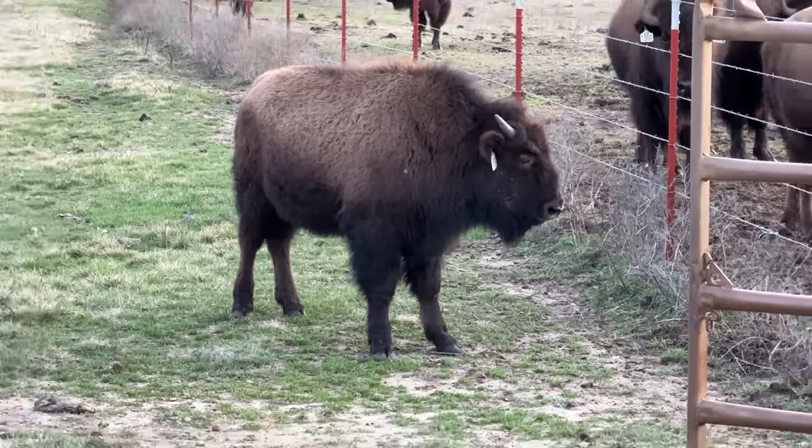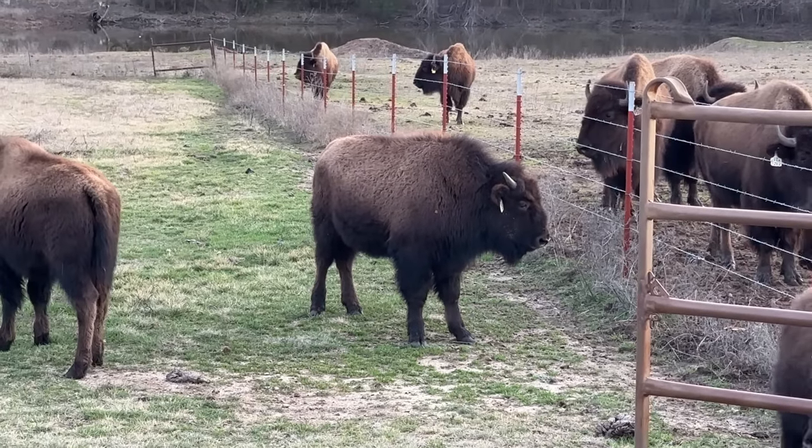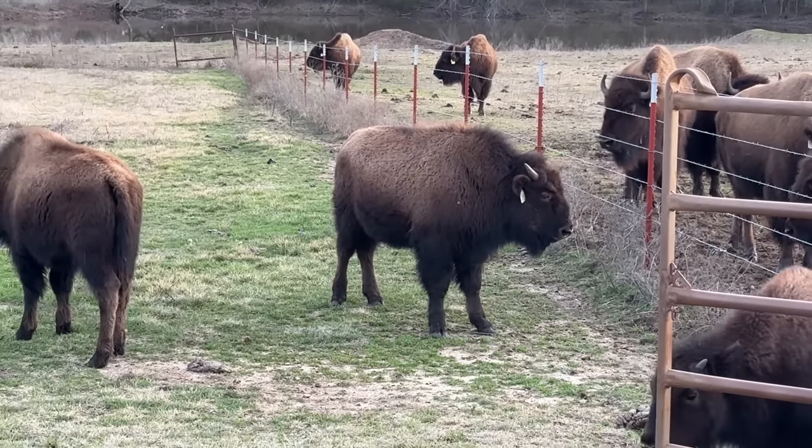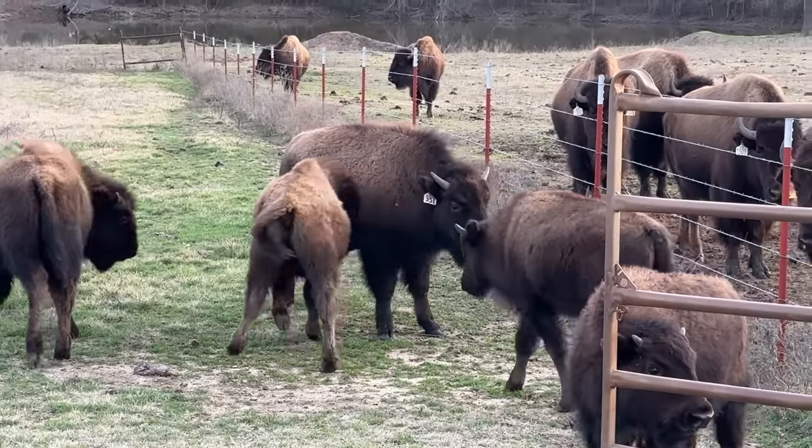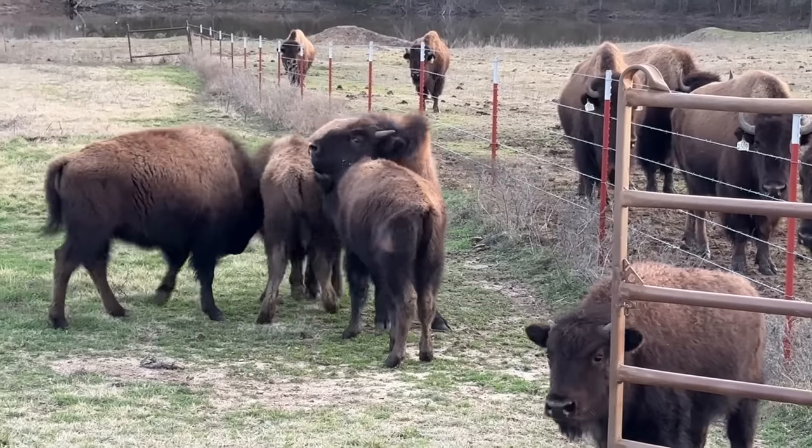He is a tank. That's the one I did call Tank. He's a big boy. I think he weighed 430 at a weaning weight, which is one of the biggest calves we've ever had.